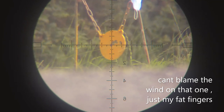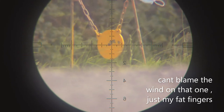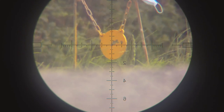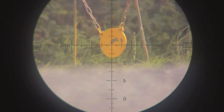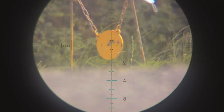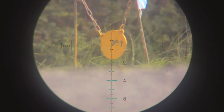You can see, I'm aiming about there. Ignore that far left one, that's me, an idiot error. You're looking between half a mil dot and a mil dot at most. With pellets, they wouldn't be hitting the gong in this wind. I wouldn't even think about coming out with it.